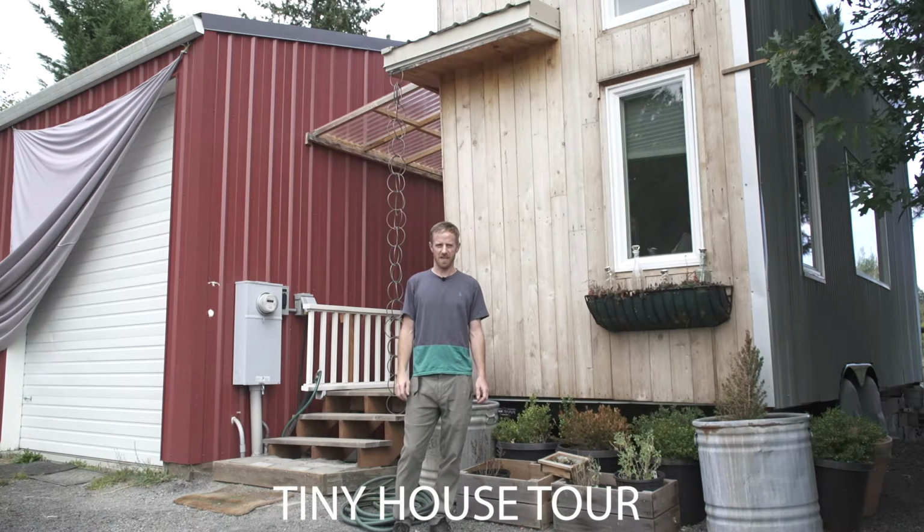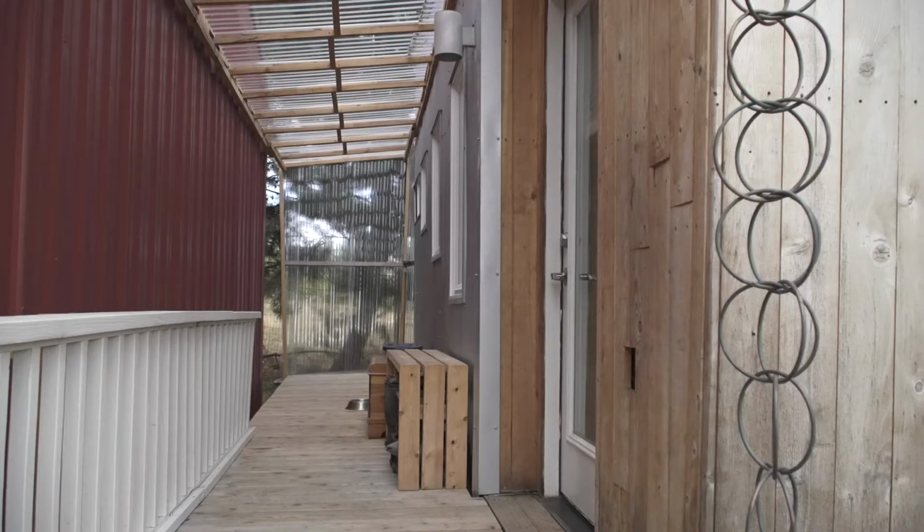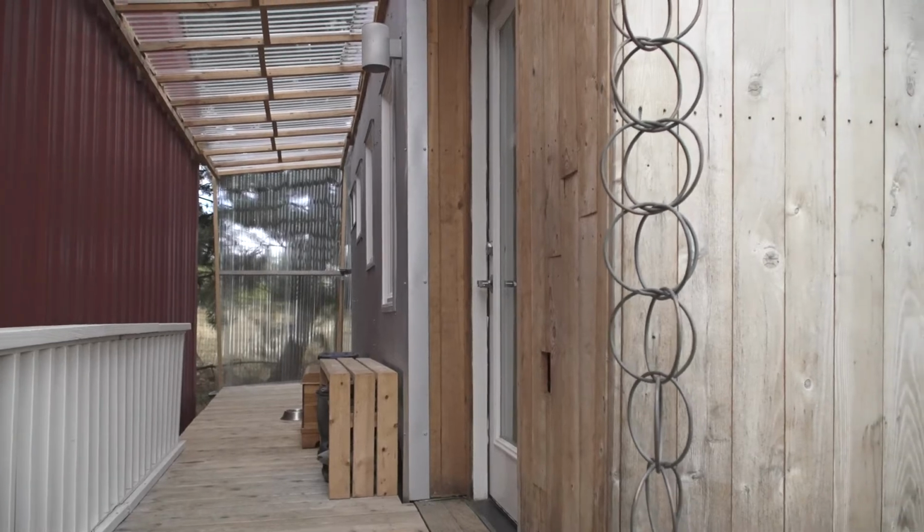Just wanted to give you a tour of the tiny house here that my wife and I have been living in for about a year and a half now.